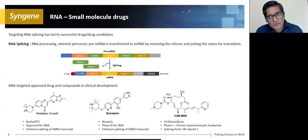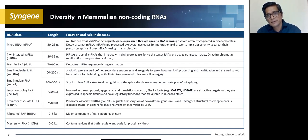As you can imagine, from these small drug-like molecules, the advent of RNA-based drug discovery has taken a new leap, clearly showing the use of the small molecule approach towards modulating the activity of RNAs. Some recent studies have shown that these small molecules not only bind the same target but bind in different locations, again showing the complexity of RNA targets. Recently, HT Biomedicine has disclosed a macrocyclic molecule that has entered a phase 1 clinical trial for leukemia, functioning by impacting the splicing factor SF3B subunit 1. So clearly, non-coding RNAs and RNA splicing are a very important arena to look at for modulation with small molecules.